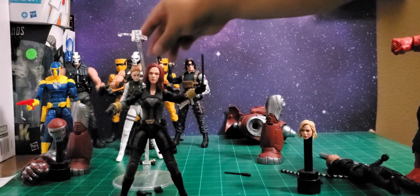White suit would be a Target exclusive. The gray suit is going to be at Walmart, and I want to say that one's coming out the 29th, so I should have that by then.